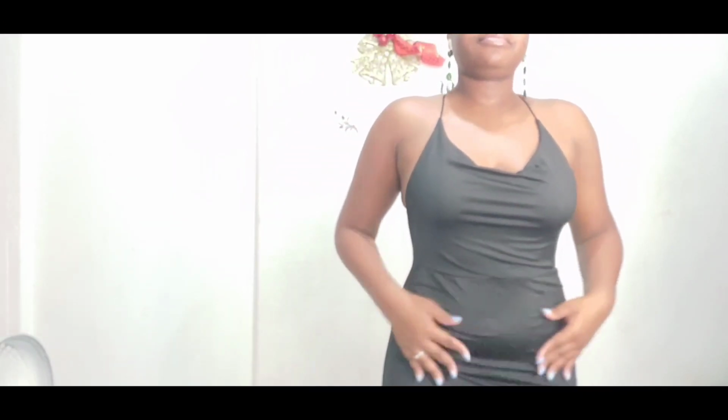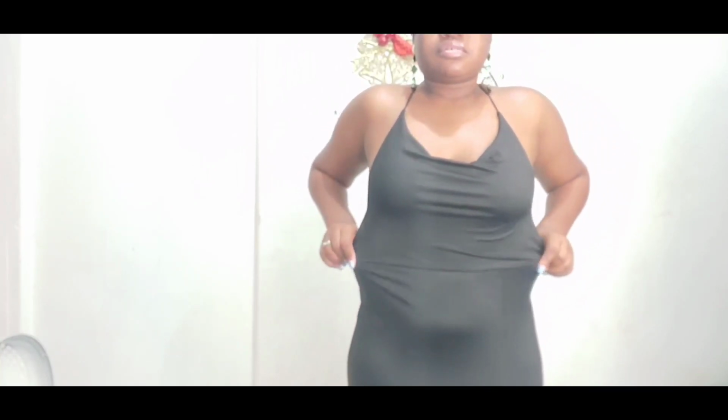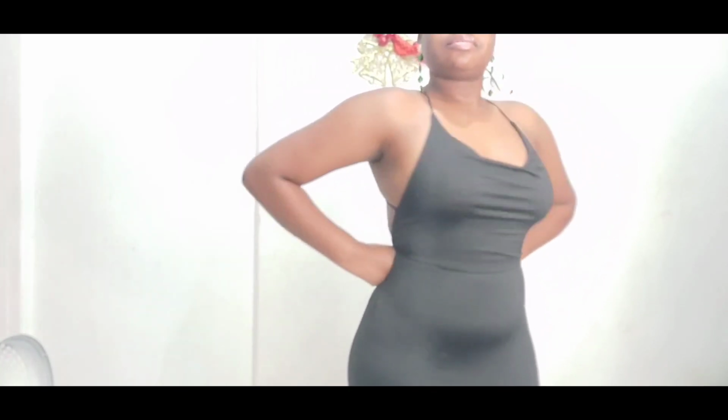For the back, it has a cross at the back, as the name suggests, and it will show your love handles. It will show your back fat, so please be mindful of that. You can definitely pair this with a scarf. It will look nice with a classy little scarf.